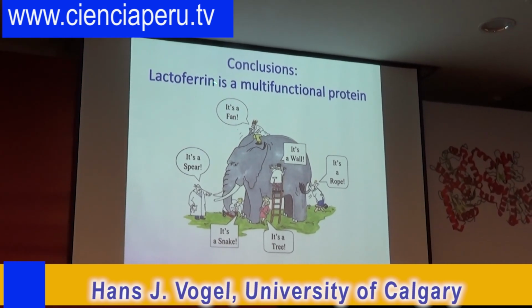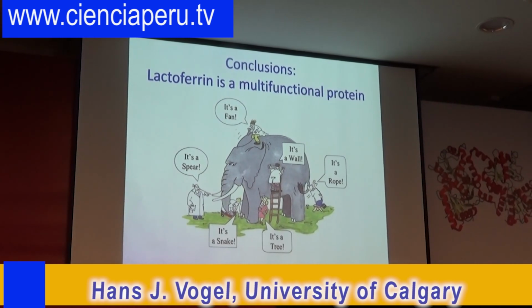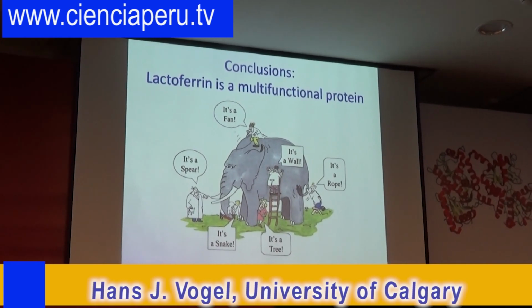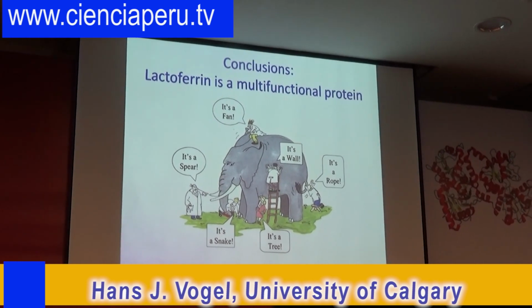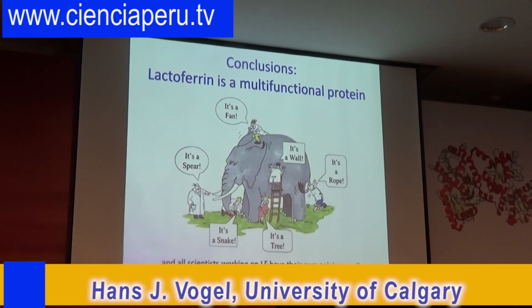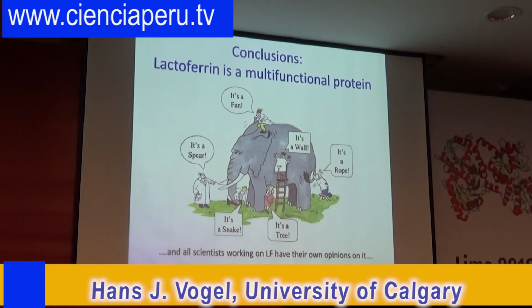And so if you work on this part of the problem, you might think this is the answer. If you work on this part of the problem, you might think this is the answer. If you work on the tail, you think that this is the answer to the problem. And so we all have different answers while we're studying all the same thing. And so over beer and over wine tonight, we can talk about how we can maybe synchronize some of our opinions about this protein.